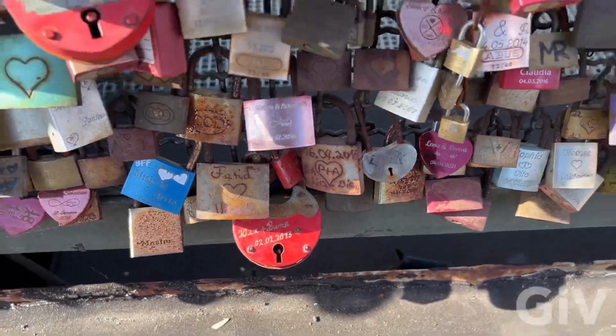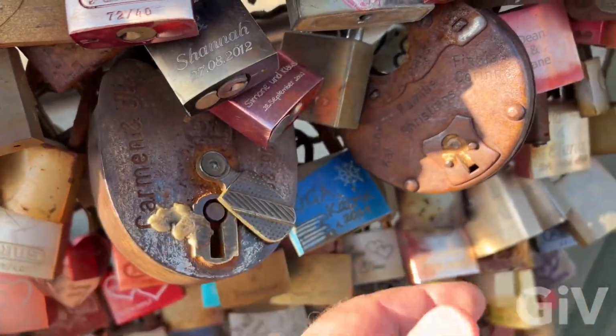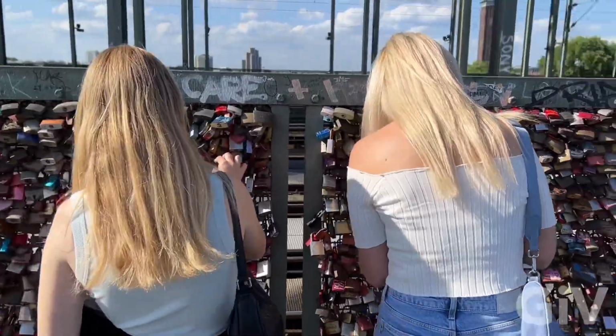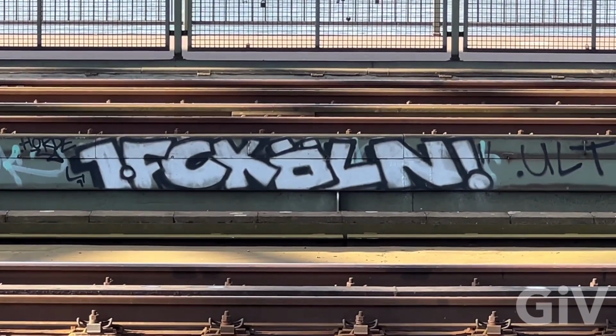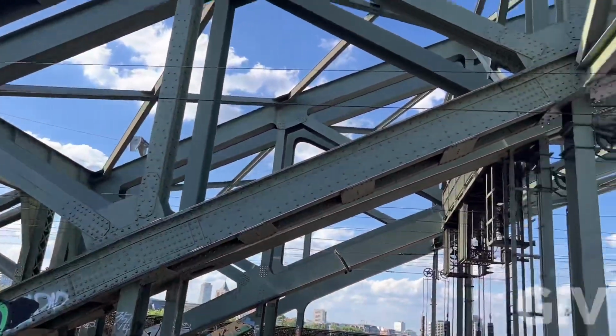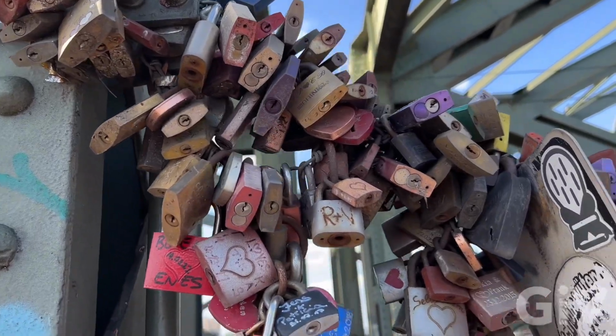Look at the big one here. They got another nice one. I like that lock here. Just imagine one day you come back and try to find the lock you actually put here years ago. You can't find it anymore. There's so many of them now. Man, that bridge looks pretty good. Are you kidding me?